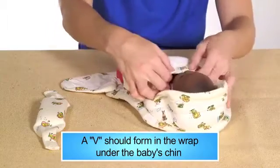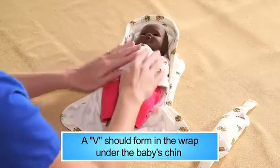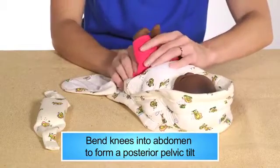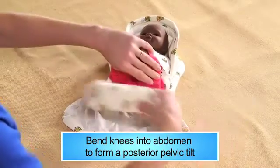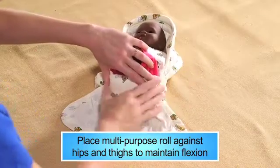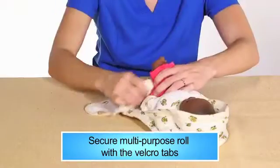The wing should form a V under the baby's chin in order to ensure the airway remains uncovered while the baby is fully wrapped. Round the baby's lower back into posterior pelvic tilt by bending the knees at a 90-degree angle and tucking them into the abdomen. Maintain flexion in that position using the multi-purpose roll by placing it against the baby's hips and thighs, as though the baby was sitting in a swing.